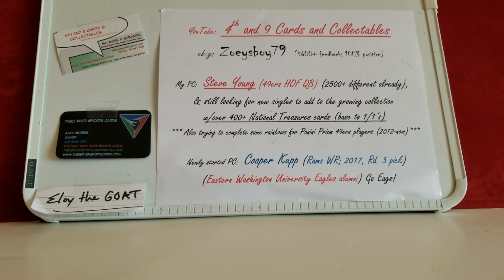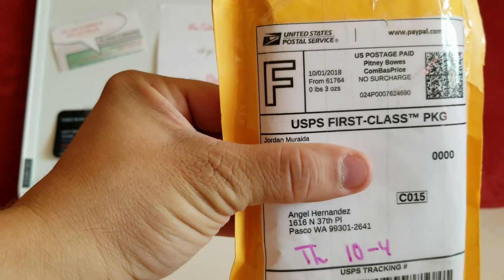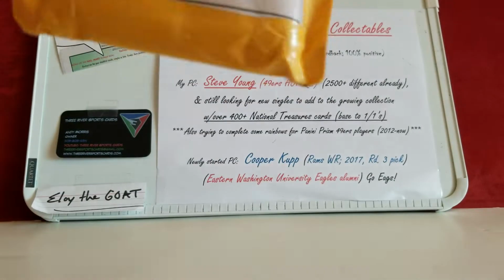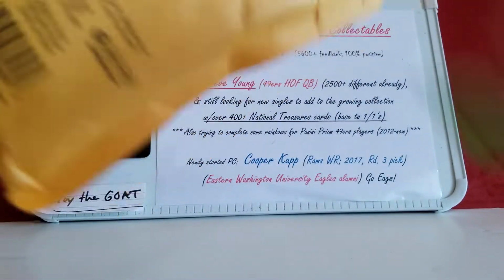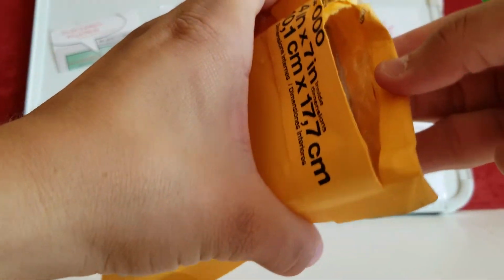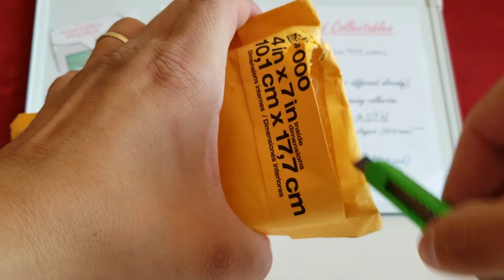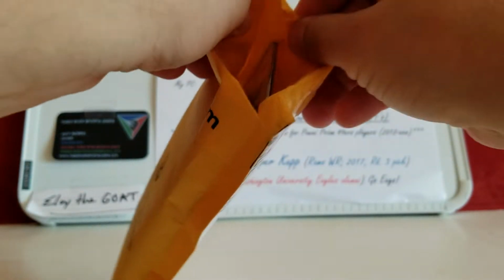Two more left. Jordan Moraida, I think it's how you say it. Or Moraida, not sure. Facebook guy. We made a deal. I made a purchase from him. That was really close to that top card, but I didn't get it, so we're good.